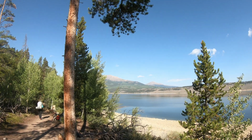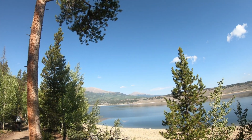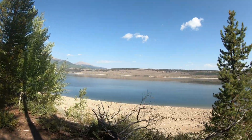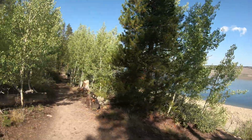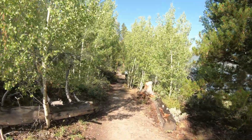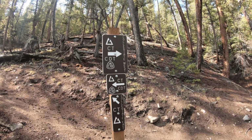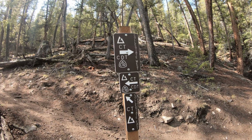Some cool views of Mount Albert up in there. Had snow this morning, just got burned off. Some really cool camping opportunities down by the lake here, in addition to up on the shores up above. Just about 13.7 miles into segment 11. For all intents and purposes, it's done.